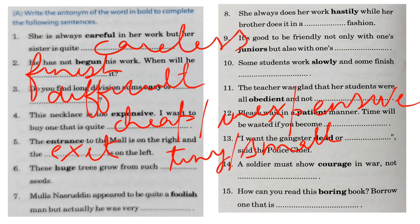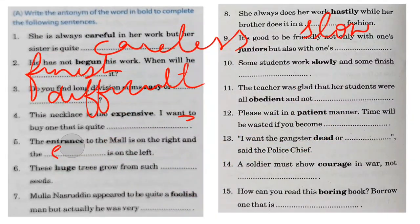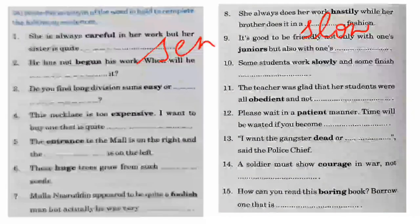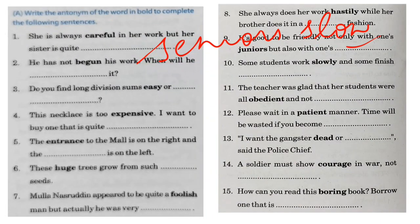Mullah Nasruddin appeared to be quite a foolish man, but actually he was very wise. She always does her work hastily, while her brother does it in a slow fashion. Hastily means hurriedly. So before we move forward, let me just clear this. It's good to be friendly, not only with one's juniors, but also with one's seniors. Yes, the next answer is seniors. Some students work slowly and some finish fast.